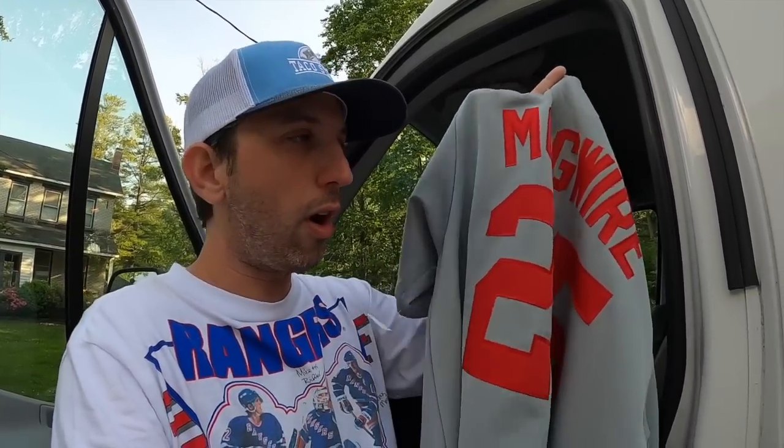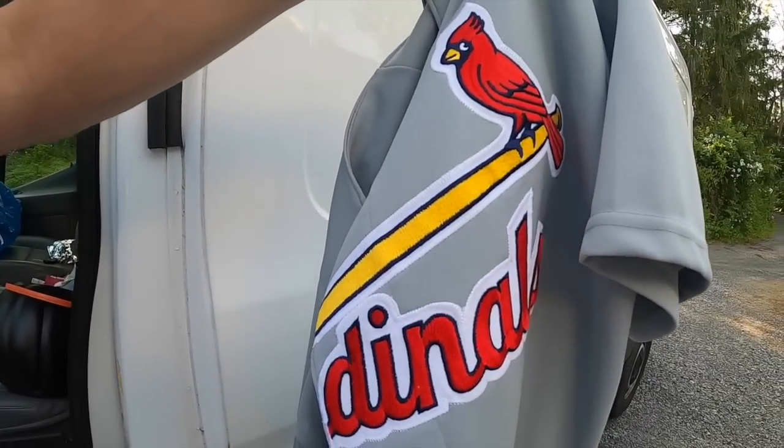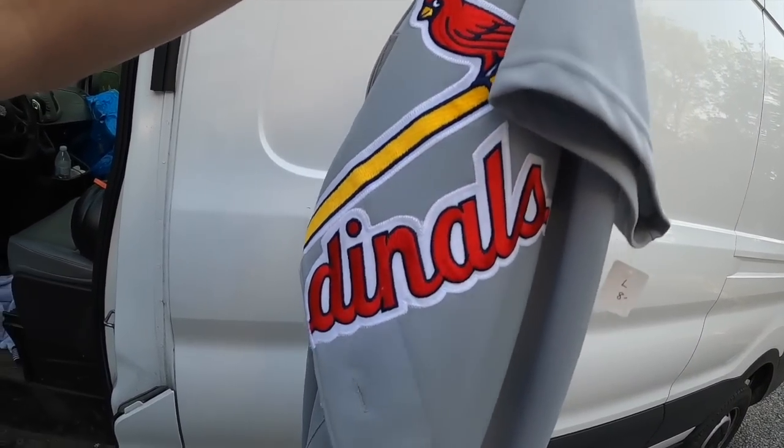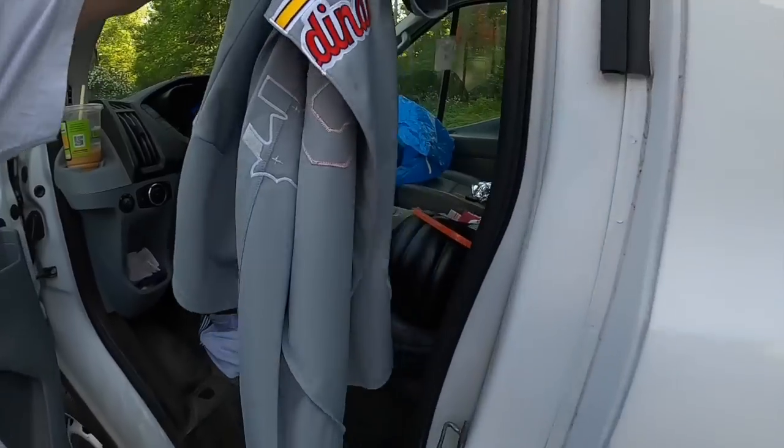It was embroidered. It was stitched on. It doesn't have the MLB logo patch. It doesn't have the shadow block font. It is very standard, one color on the back. But everything is stitched on. And the quality of these 2000s and late 90s jerseys is just amazing, I gotta say.